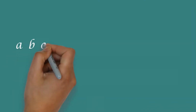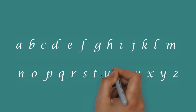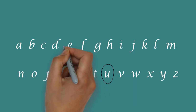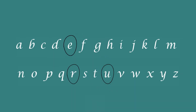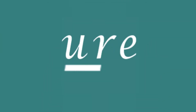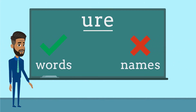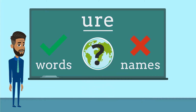Today, we're going to look at the "your" sound. So, which letters make "your"? There are three: U, R, and E. Together, they make "your." Listen carefully for this sound, but don't worry about any names, just the words, as they will help us when we come to practice. Now, let's see what's happening around the world.